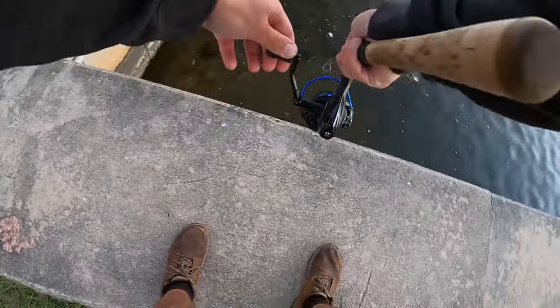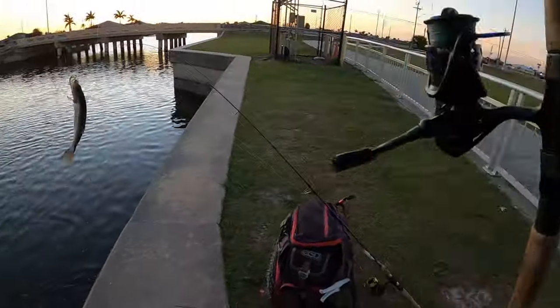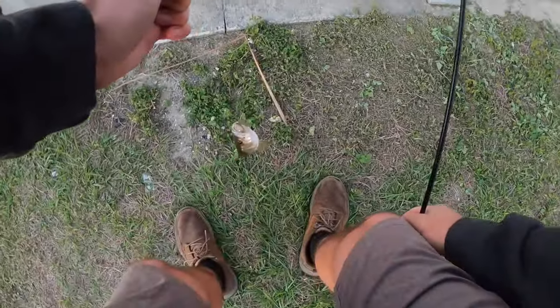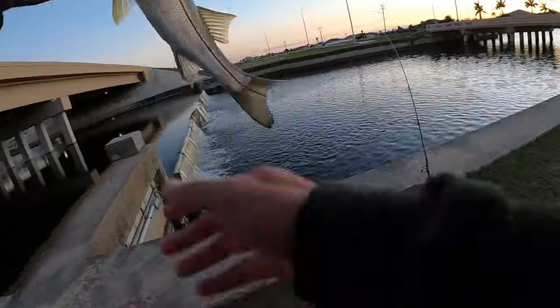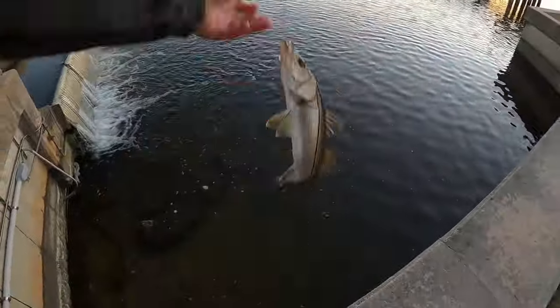Oh. Another okay one. Yeah. Not too bad. Fun size, I should say. Oh, man. Oh, look at that. Hook pop right out. Yeah. Fun size.